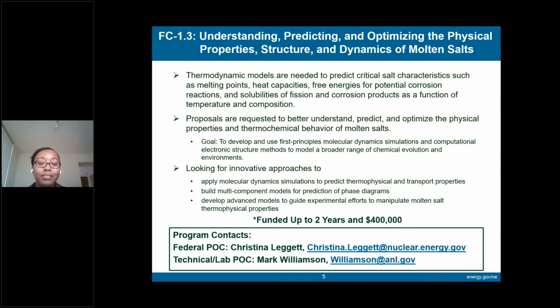And so we're looking for innovative approaches to, again, apply molecular dynamic simulations to predict thermophysical and transport properties, being able to enable prediction of phase diagrams, and importantly, and I think ultimately, we want to be able to use these models to help guide future experimental efforts to optimize the salt properties for molten salts for these applications that I mentioned earlier. And so this is another project that's funded at up to 2 years at $400,000.